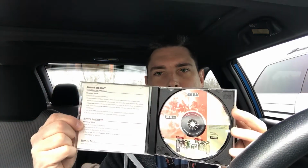And it just comes in a jewel case. Again, House of the Dead. But pretty interesting to find. I guess you use your mouse as your weapon. And again, whenever I find Sega PC stuff, I always put it aside. So again, I'll probably send this off to Clint, aka Lazy Game Reviews. I've sent him a lot of my other Sega stuff, so I'll probably be sending that his way.